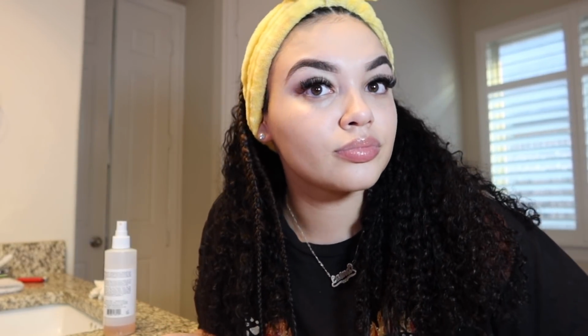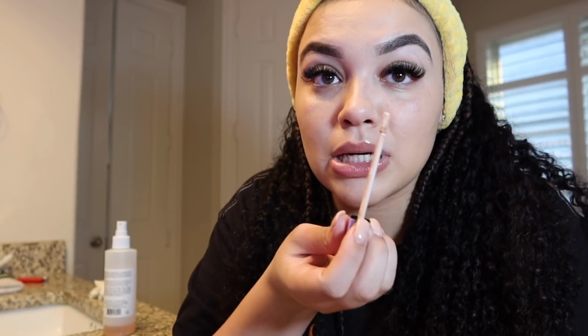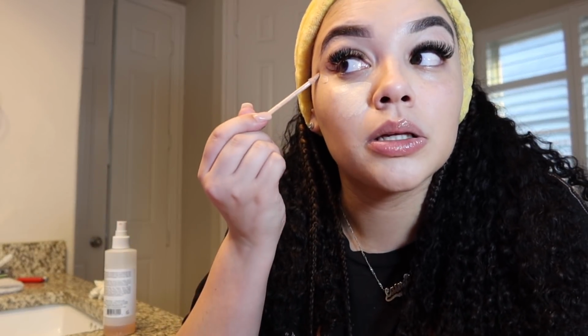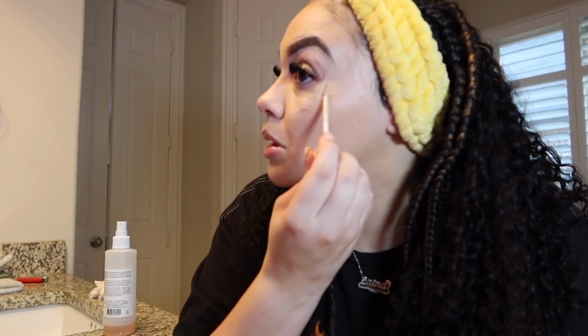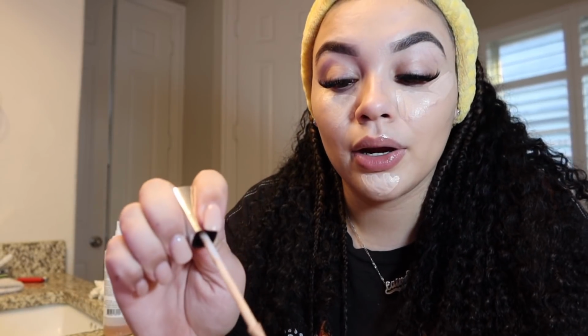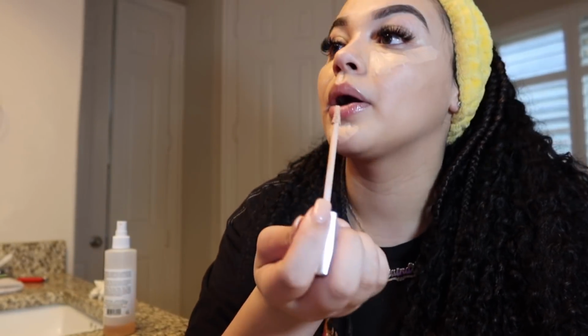Let me see if I could change the lighting of this a little bit. Okay, I feel like that's a little bit better because you can actually see what I'm doing. So what I'm gonna do is, I try not to put it so up here. I try to put it more so it's down, and then I put some right here. Again, and I've been using this concealer for a couple of years. I actually really like it. I think Neutrogena has really good products. And I'm just gonna put some right there. Put a little bit right there. Put a little bit right there.